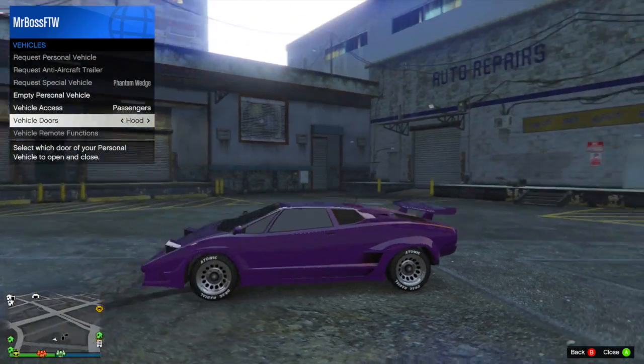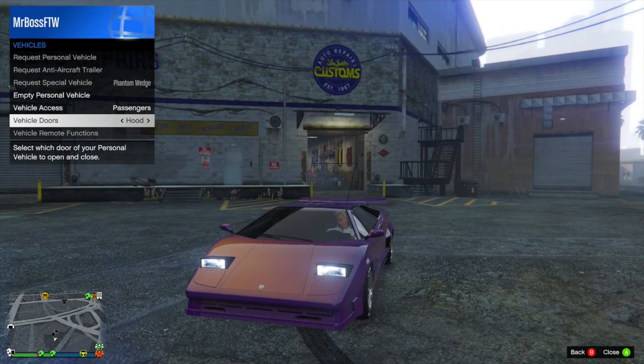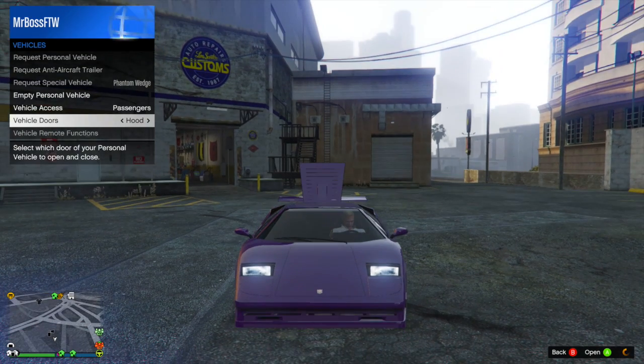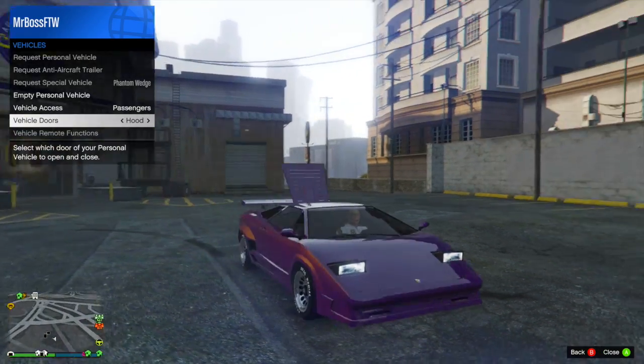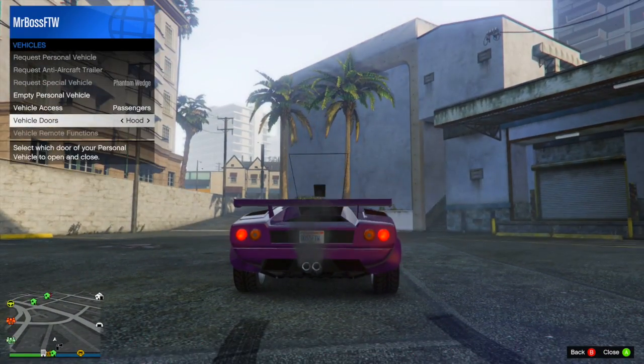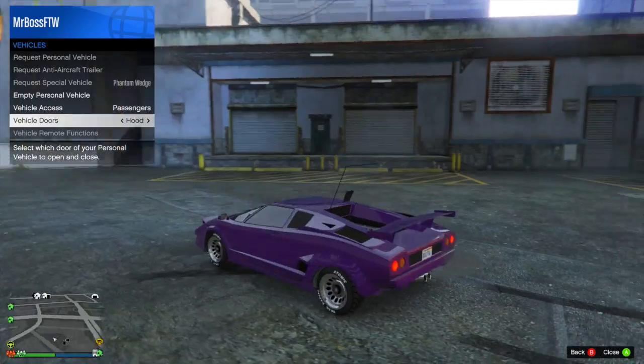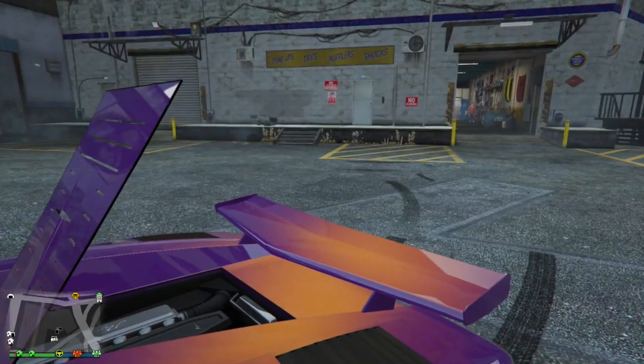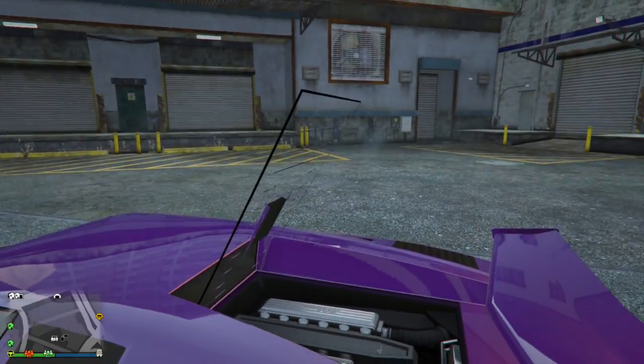Well, with the smooth cover, it's actually not a piece of glass. It's like another piece of the car. However, there seems to be a massive texture bug where on the front side of the car, it looks normal. However, if you look at it from the back of the car, it's like it's a piece of glass where you can see straight through it. So this is a texture bug that I'm sure Rockstar will have to fix going forward in a future update.